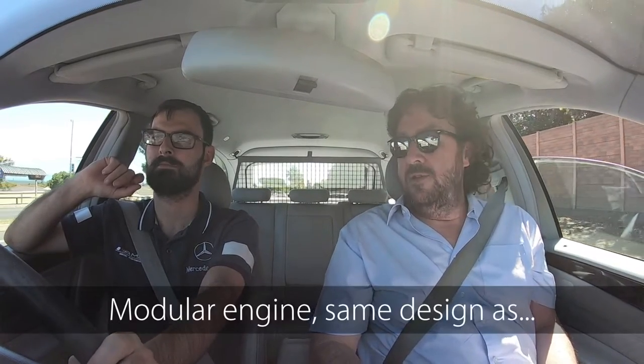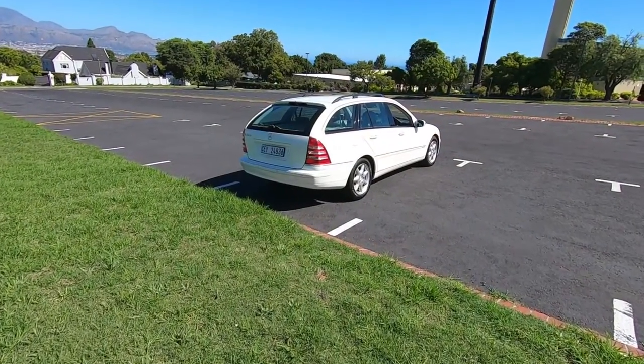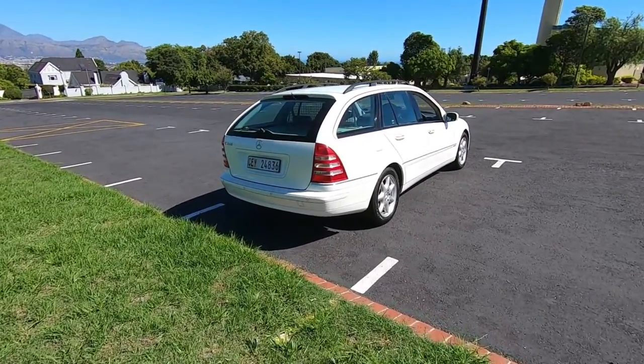The M112 is a modular engine. It's a V6 version. There was also a V8, and we just discussed off camera another estate. Yes. We are actually in a W203 C240 estate with an M112 engine. Yes. The 112 was the 6-cylinder version.